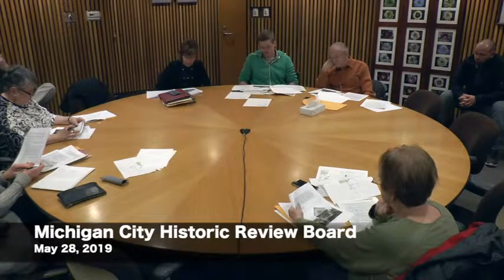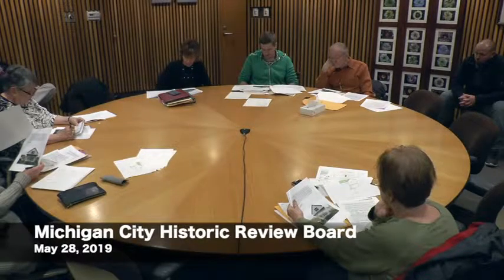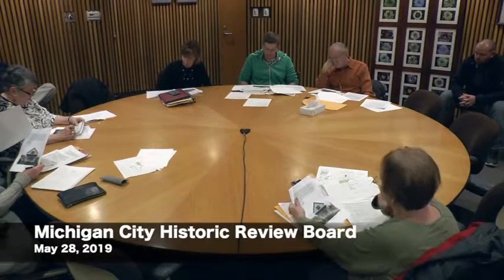And finally, for the front porch, proposing removing the wrought iron and replacing it with wood posts and railing, attaching wood lattice to cover the concrete base of the porch. And staff recommends approval as submitted for the porch.